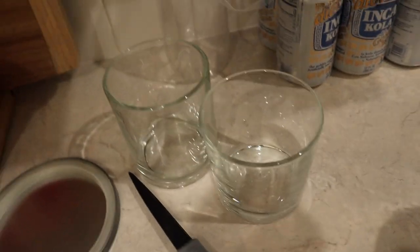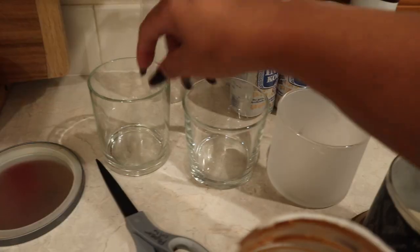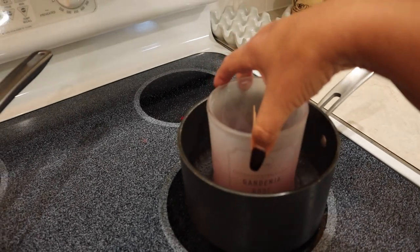And then I washed out the IKEA one, and I have the frosted one, the littler one, not ready, but it's already clean. And the no label one, I didn't put my wick in that one, but I wanna get these three done as well. Okay, so now I'm gonna do these three. So I'm gonna start with this one. I'll put this in the pot to start getting warm.